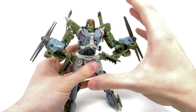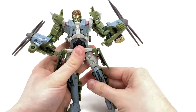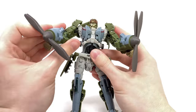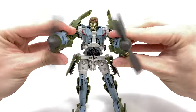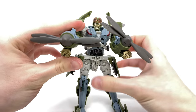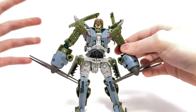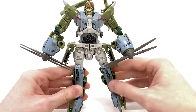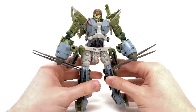Now, in regards to the functionality here of the propeller blades, you can in fact collapse the wrists in to create these Decepticon face mincers. Now, if this guy deployed them in battle, oh my goodness, he would absolutely shred an opponent in half. And to be honest, I actually think that having the hands displayed like this looks a little cooler instead of having them kind of sticking out to the side. Let me know down in the comment section below what you guys think.